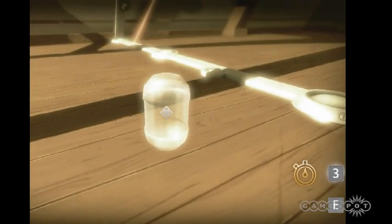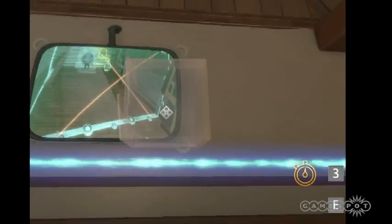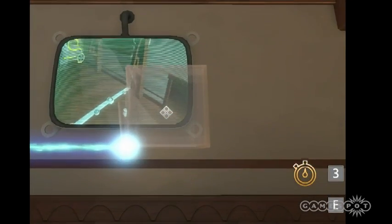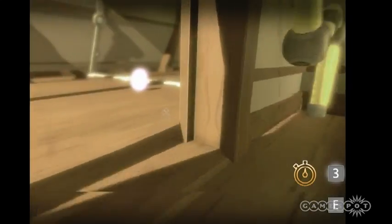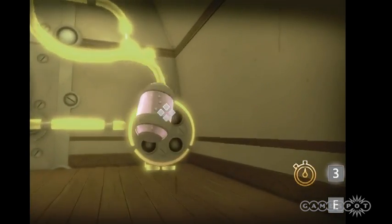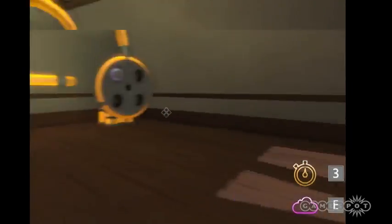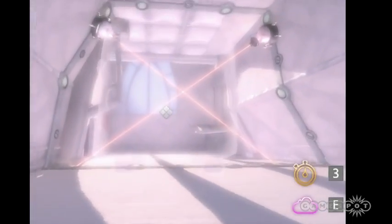Oh, I didn't quite make it. Let's try that again. So I'm going to line up the box here, drop it and switch to slow-mo. Run over, grab the battery, and toss it in. Yay! So now that I have access to Fluffy and slow-mo, I can pick up the box and take it over.